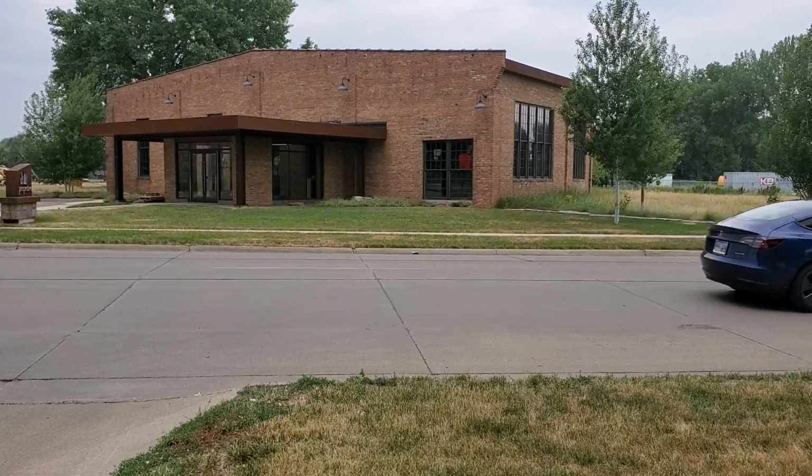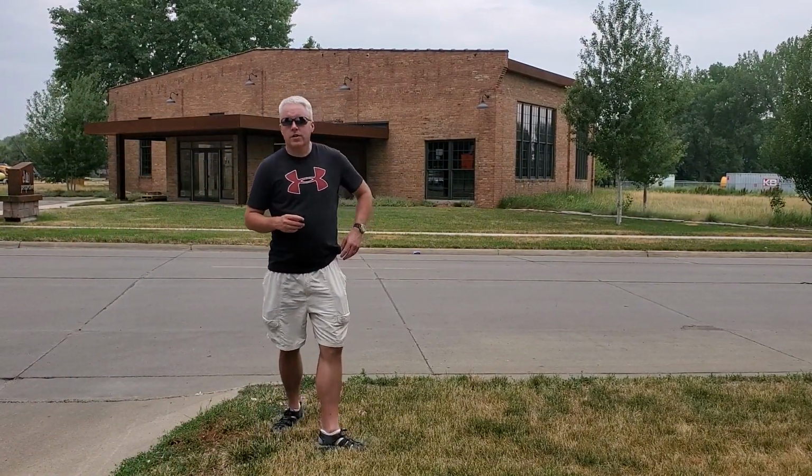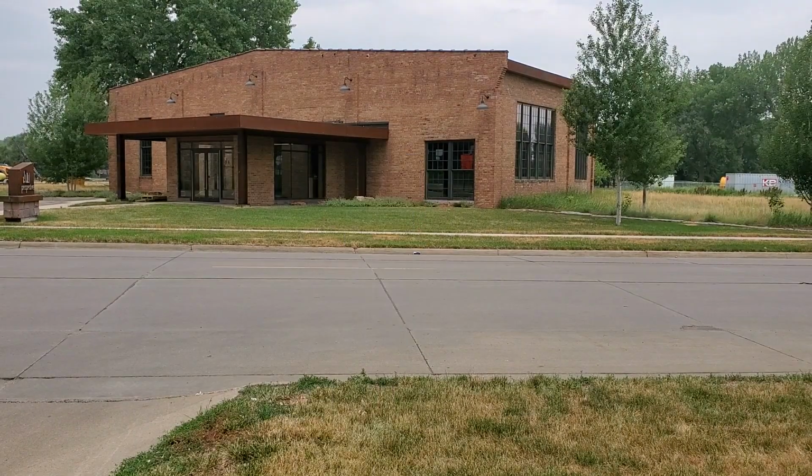Then we skip back over to Weber Avenue and take a look at the Illinois Central Roundhouse. This is in use today by some kind of ad agency or web design type shop. It's been fully renovated and it's in use as office space today. There's big plate glass windows that face out to the south.